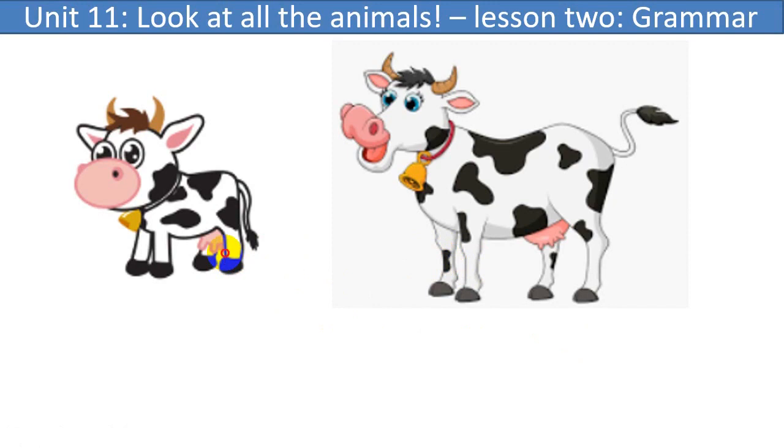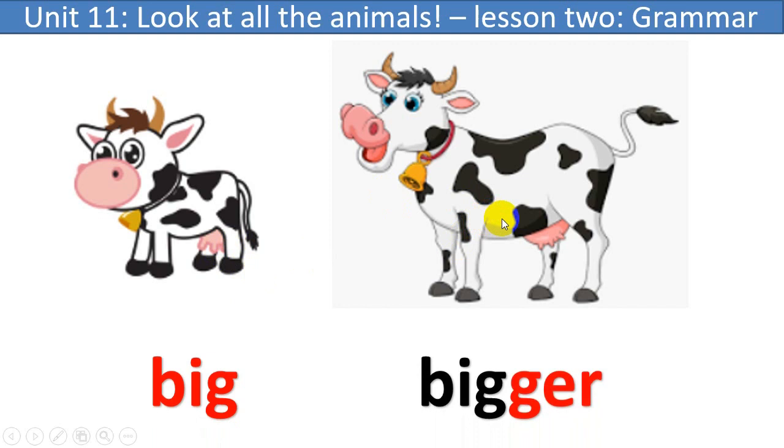So, how about the first picture? The cow is big. But the other cow is bigger. Okay. Listen to the teacher. Big. Bigger. Bigger. Good job.